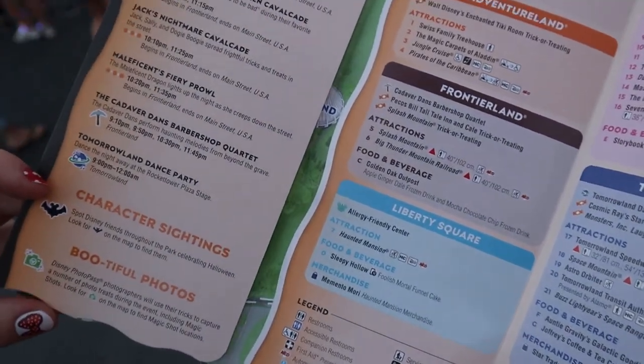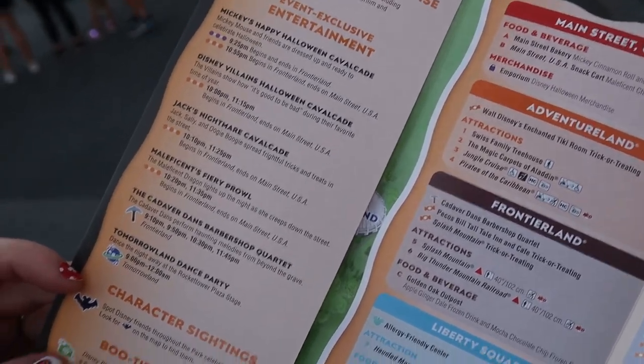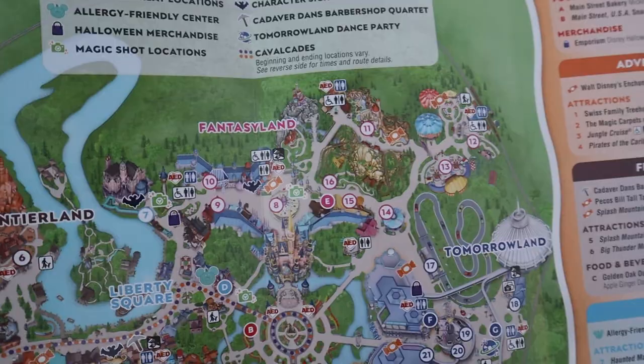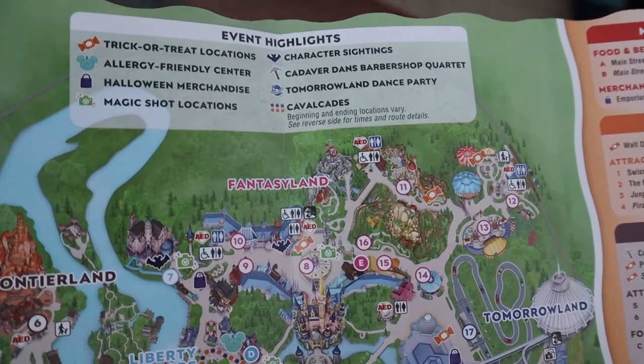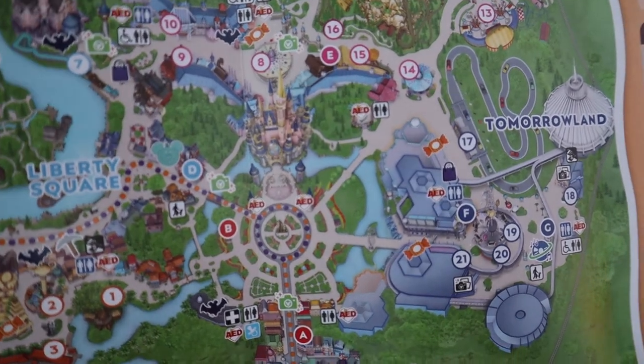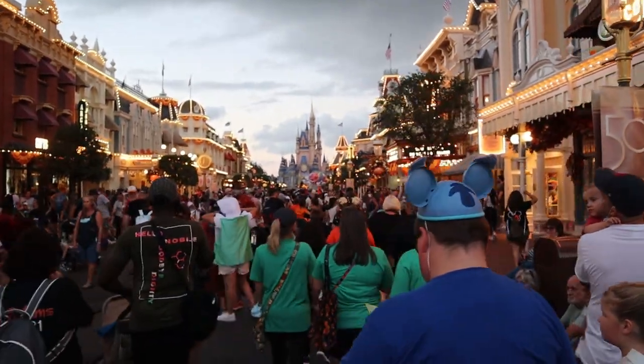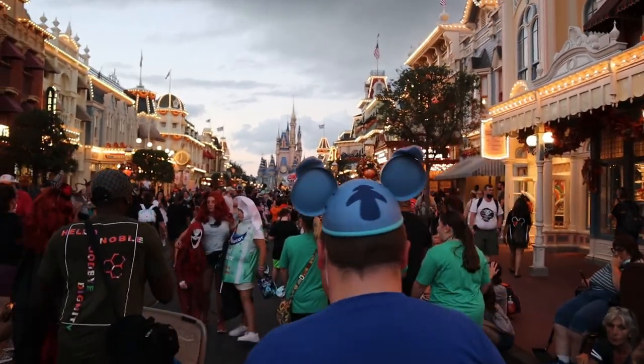And then here's just the different events that are going on right here on the left. You can see they have some special character sightings and cavalcades, special magic shots through PhotoPass. And if we open the map up, you can see different places that you can find characters or food and beverage stops throughout Magic Kingdom. Walking right down the middle of Main Street, USA.